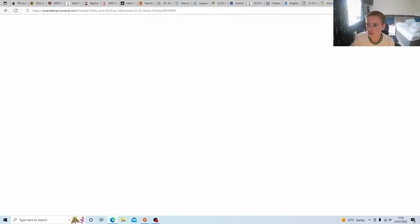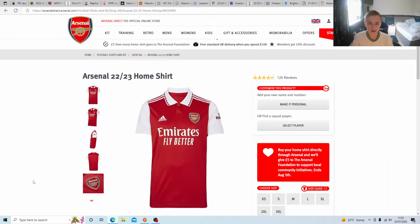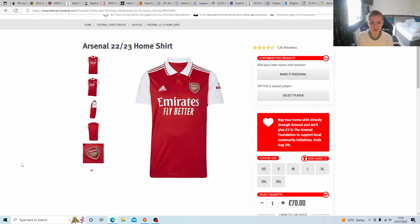Moving on to the Gooners themselves, Arsenal. To be fair with you, this kit is quite nice. Just for an Arsenal kit, it's just a nice little white stripe to the top with a collar. I think it looks alright. I think they could have done a little bit better with designing it. I think it's a bit plain, but, you know, sometimes you want plain kits. But for this kit, guys, I'll probably give it a 6.5 out of 10, something like that. It's definitely better than the Bournemouth home kit. The Bournemouth home kit I don't really like.